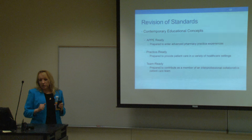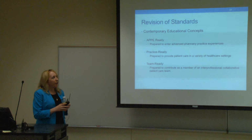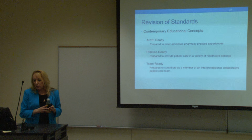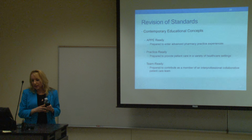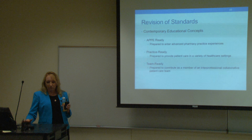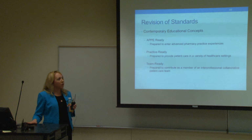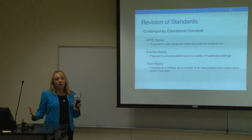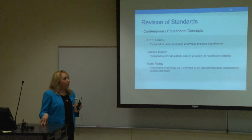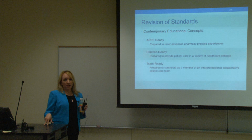So the big terminology in terms of these contemporary educational concepts that the revised standards refer to, they really talk about establishing a commitment to meet these outcomes and emphasizing continued professional development and incorporating these things throughout the didactic and experiential parts of our curriculum. So they talk about readiness. And the three areas of readiness that we really focus on that are talked about in the standards for experiential are APPE ready, practice ready, and team ready.